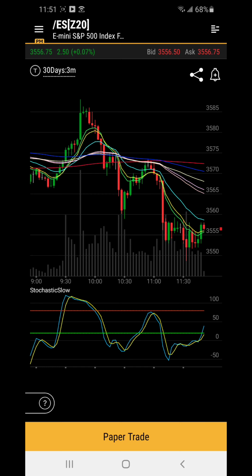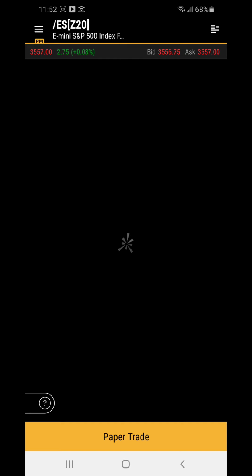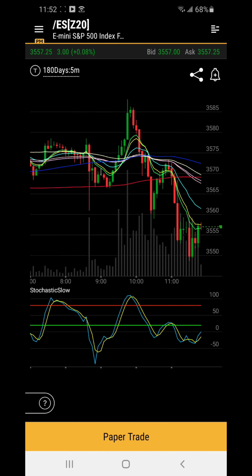Now, it is looking like this may be a good short so long as the market stays under this blue line on the 3-minute chart. Let's confirm that for the 5-minute as well. Basically, the way I envision it, yeah, same situation. The way I envision it is if it's above 35.60, I want to be long. If it stays under 35.60, I want to be short. That's what I see here right now.